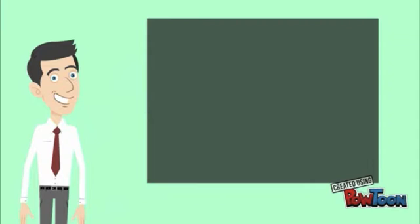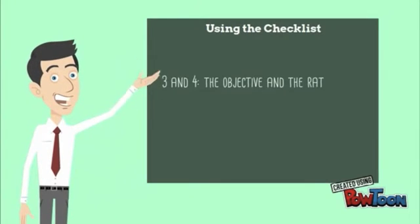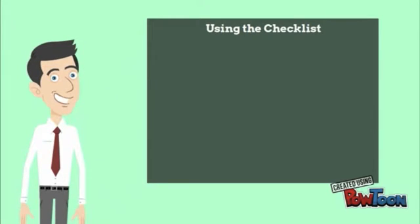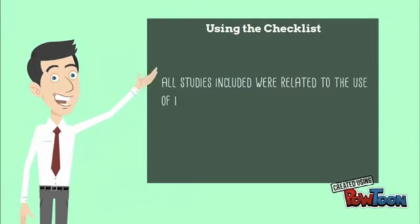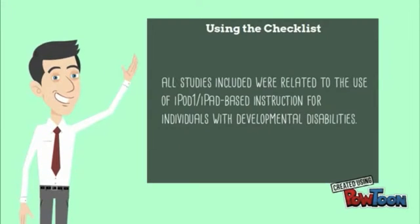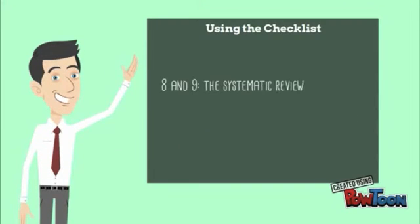Okay, I think just by looking at this Prisma checklist, I can see it highlights some of the strengths I noticed in the article. First, in accordance to items 3 and 4, I agree the objectives and the rationale of the study were extremely clear and super relevant to our needs. This helped me understand the purpose of the study. Also, it seemed that all studies included were related to the use of iPod/iPad-based instruction for individuals with developmental disabilities. Lastly, I agree with items 8 and 9 that the systematic review provided a clear search strategy that will help us determine how to find each of the used articles.